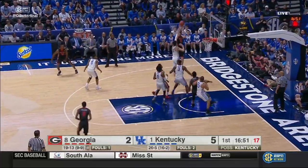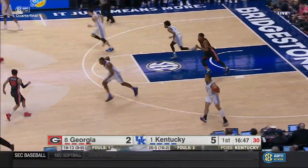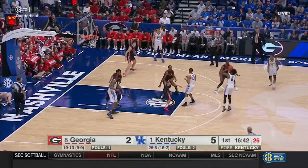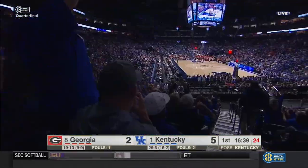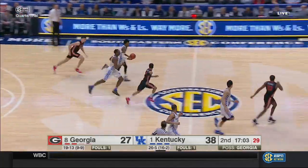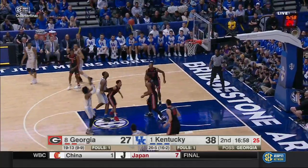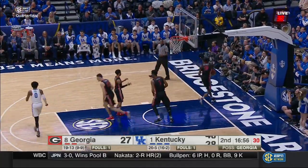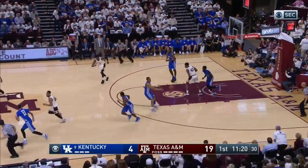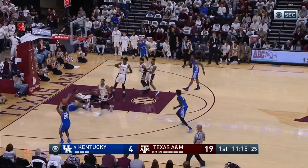Nathan couldn't hold on to it, trying to crash the boards there. Fox for 3. Frazier tried to get past Big Bam. Fox, 15-footer, yes. Gilder, he's hit 3. Can't get this one. Here come the Wildcats, trailing 15 points.